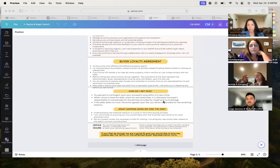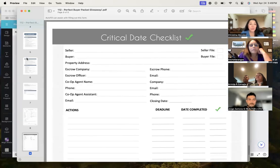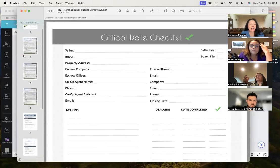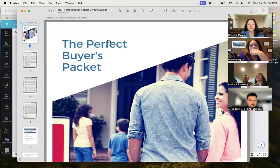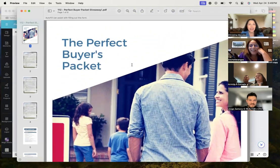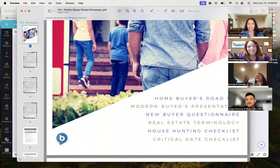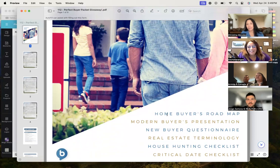I want to try and give resources to help everybody. And then one of the other things I wanted to show you was this here. I don't know when I found this, but I downloaded it. Look at the old picture. Oh my gosh, it's old, right? But it's called the Perfect Buyer's Packet. And I love this because even this would be a good thing to put on your cover for your own packet, your PDF, however you want to put it together.